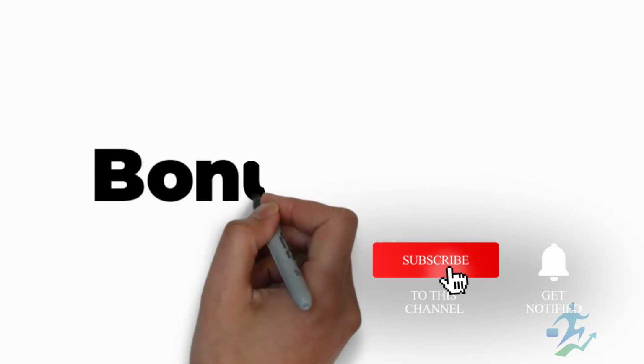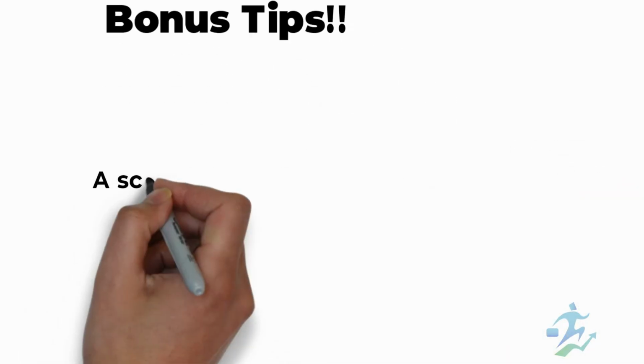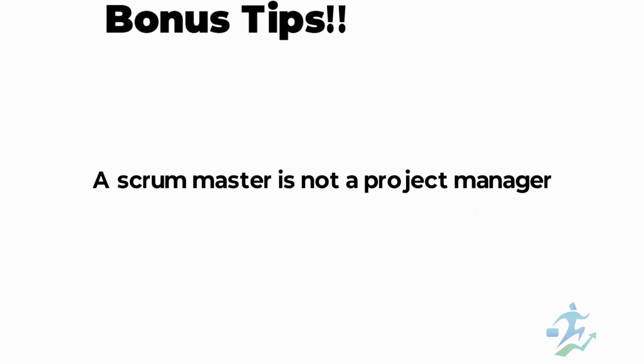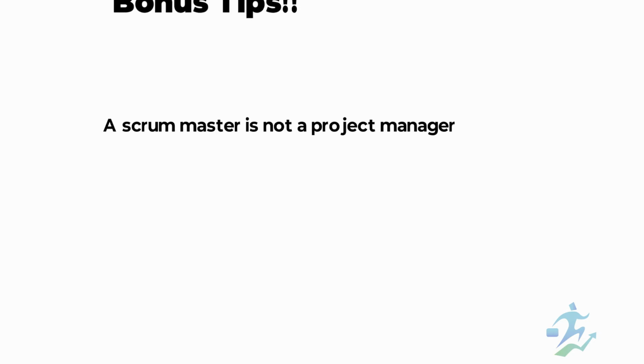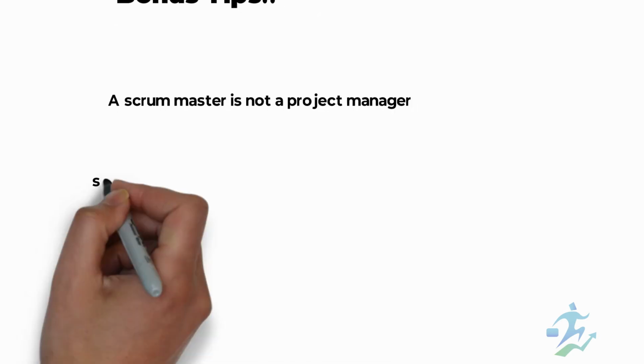As part of my bonus tips, I share some important things you should be aware of. Firstly, a Scrum Master is not a project manager and should not be made to play that role. Principles of Agile emphasize servant leadership. Traditional project management is typically a command and control approach. Using this approach will not work in a Scrum environment.